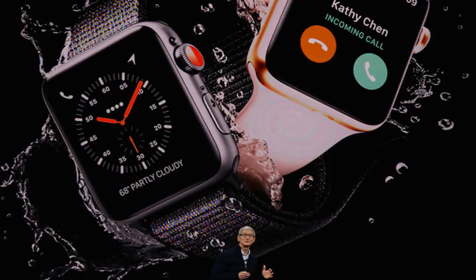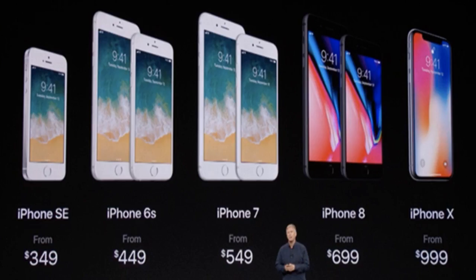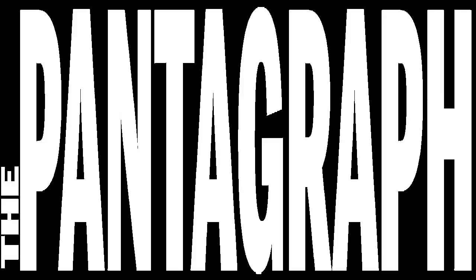Apple dropped the iPhone SE price by $50 this week to $349, the lowest price it has ever offered for an iPhone. This is the current lineup, which is the most expansive lineup Apple has ever had, spanning a wide range of prices from $349 for a base iPhone SE to $1,149 for a maxed-out iPhone X model.